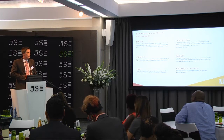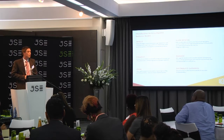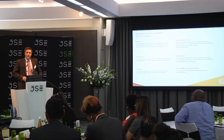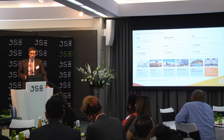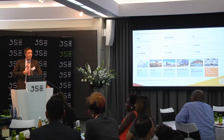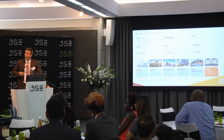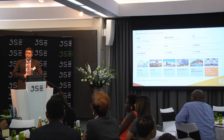And then we also distribute our earnings. As a REIT, there's a certain percentage of our earnings that we need to distribute every single year. So that is just in a nutshell what our business model entails. If you look at the introduction of Growthpoint, Growthpoint currently is the 29th largest company on the JSE, has over 700 staff, the largest REIT within South Africa.